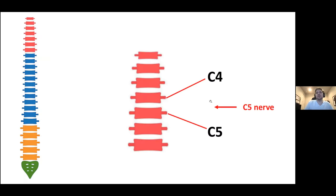We'll start with the cervical region. Let's just take C1, 2, 3, 4, and C5. The C5 nerve is what exits here. Let me annotate this. So C1, C2, C3, C4, and C5, right? The nerve actually starts above the vertebrae in this region. So if you have some sort of herniated disc right here, it's going to injure C5. So in the cervical region, it's the lower nerve that's going to be injured.